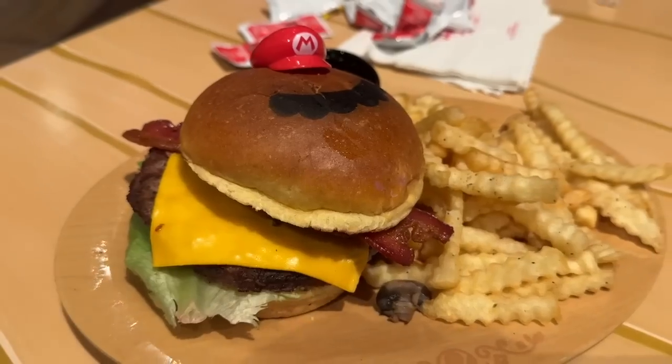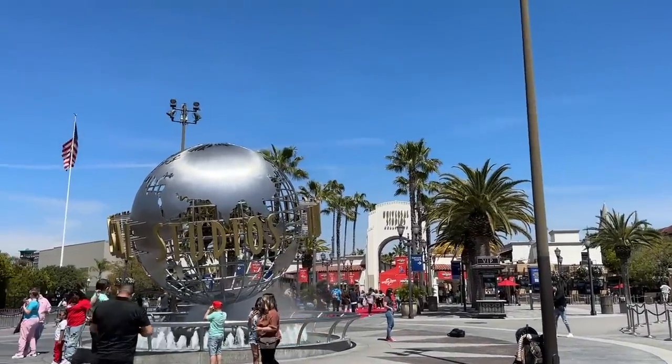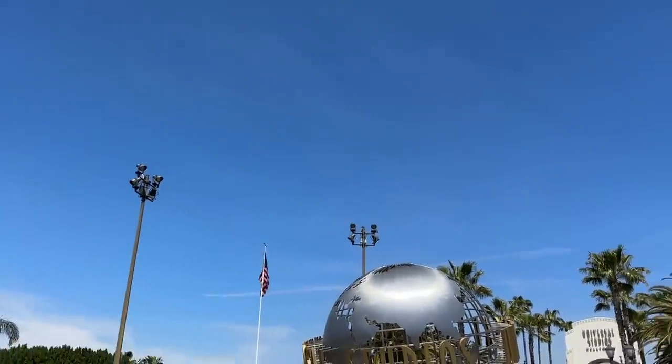Today we're going to be firing up over here at Universal Studios Hollywood for some updates. Let's do this. We are back at Universal Studios Hollywood on this beautiful Friday. The weather is absolutely gorgeous.